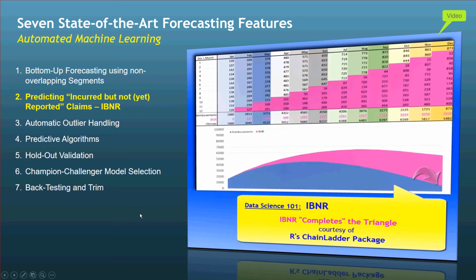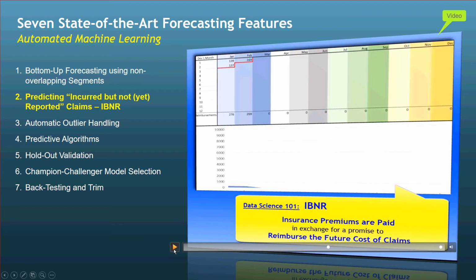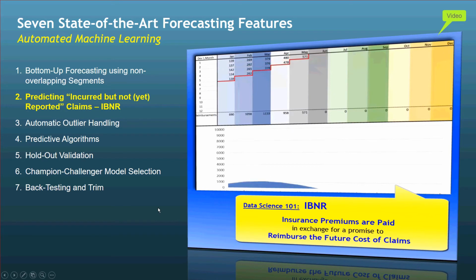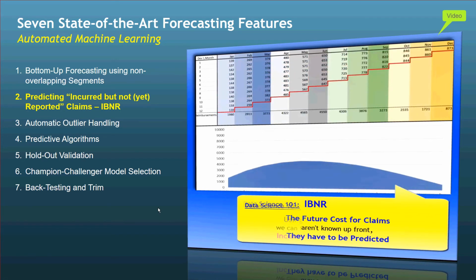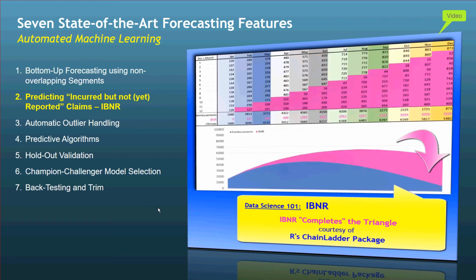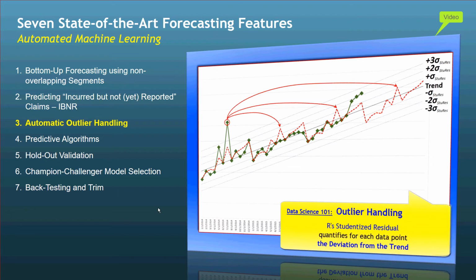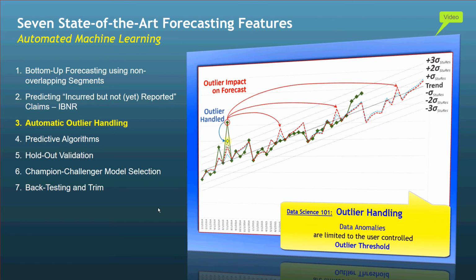In this demo, anytime you see a pink region peek out from behind the actual reimbursements made, that's the IBNR kicking in. And the cool thing about this is that implementing this feature was easy thanks to R's chain ladder package. Next is a feature common to all forecasting applications, the need to handle outliers. Outliers can skew an analysis inappropriately, and so we have automated the handling of outliers in this forecasting application.